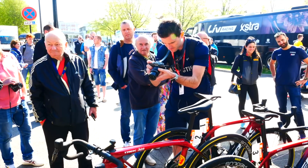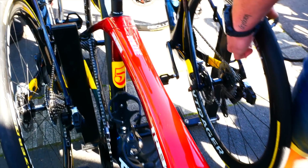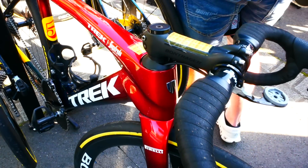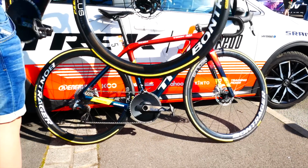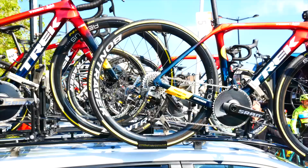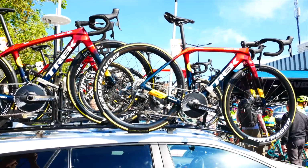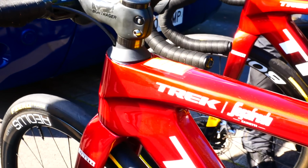And first up, we've got quite a special bike which Trek says doesn't really exist yet. The Trek Domane, from what we can tell, Mark IV. This is the new Domane that is as of yet unreleased. Trek are making no comments about it as of yet, but it is clearly an update to the bike which won the inaugural, the 2021 Paris-Roubaix Femmes.